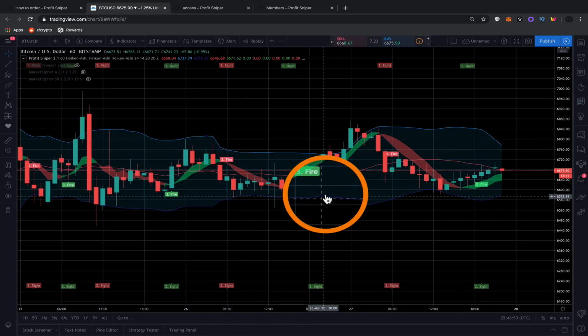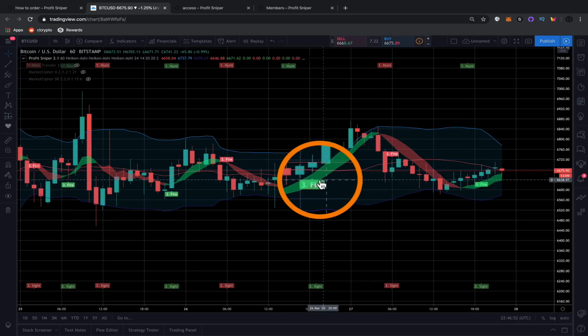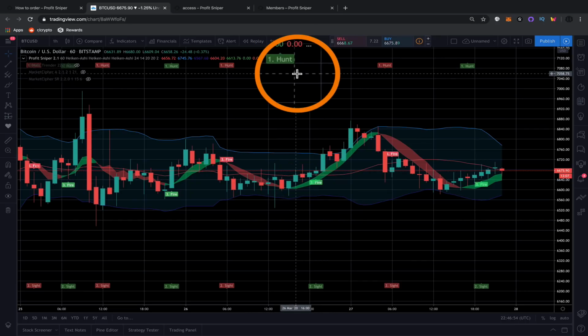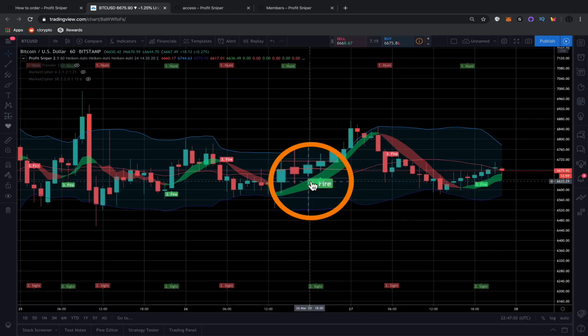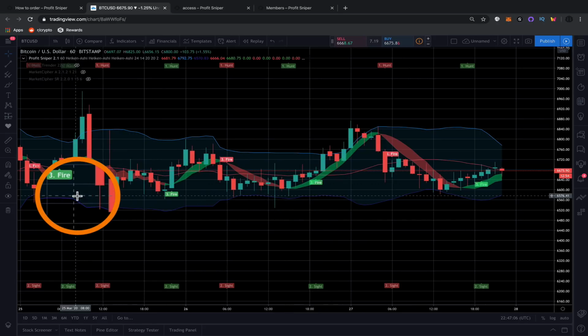When you get the word fire on the chart, this is the difference. The ones that pop up above and the ones that pop up below, those are not action. You do not want to make action based on those. You only want to fire once it shows up on the chart. And just look at some of these results here.